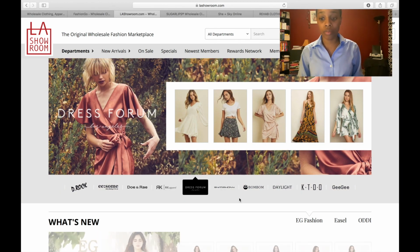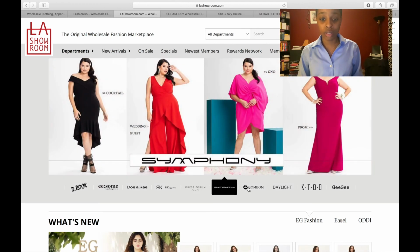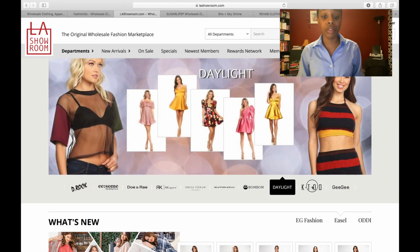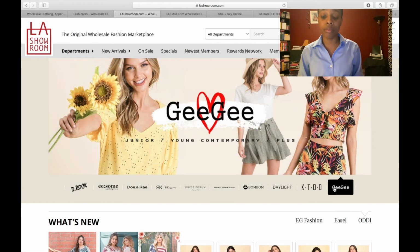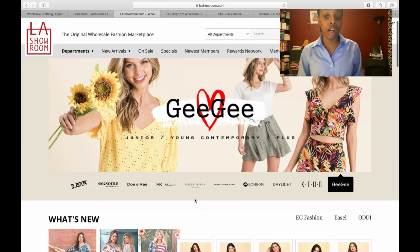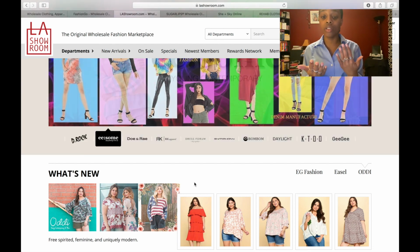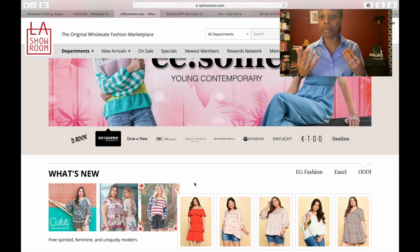This one's kind of cute. This is cute. Plus size is a big thing as well. If you're new as a boutique owner or a business owner, buying for your regular size and plus size can get a little iffy. If you're shopping plus size, you want to make sure you find good material that stretches.